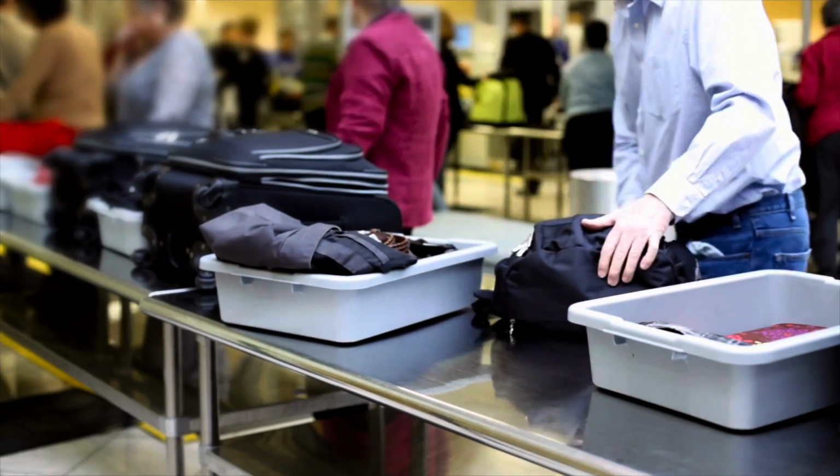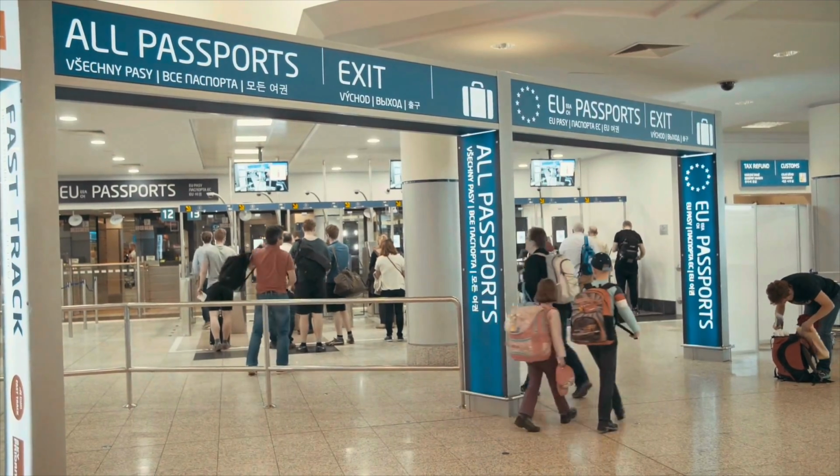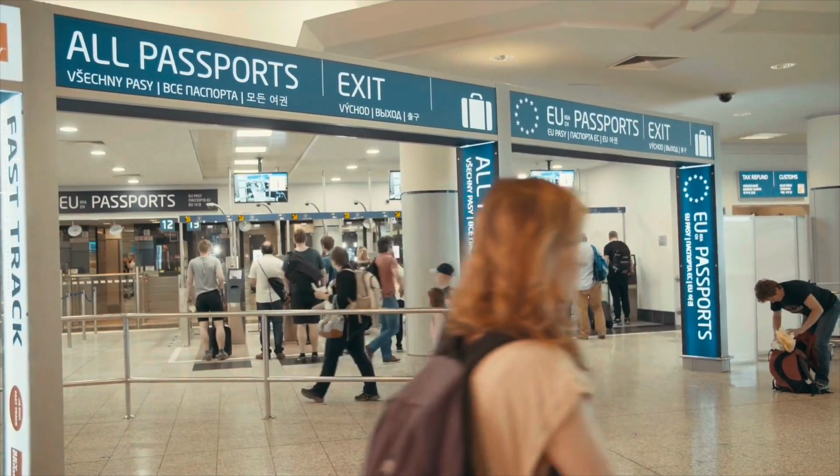And if you're flying internationally, then that also means going through customs and immigration and possibly needing a visa. If you find yourself in this scenario, then you'll need to give yourself at least 2 to 3 hours to go through this process. So how can you tell if two airlines are partner airlines?